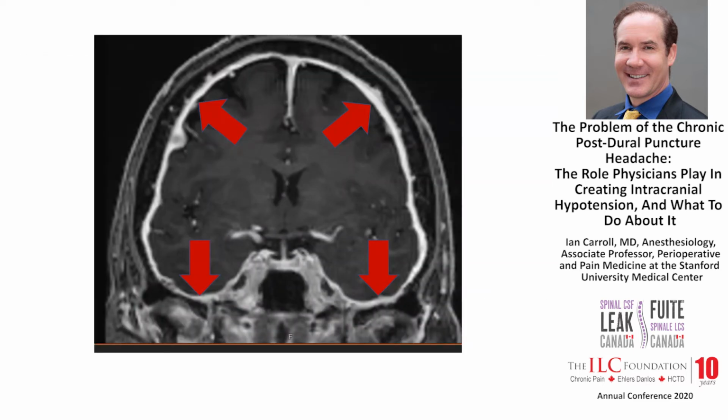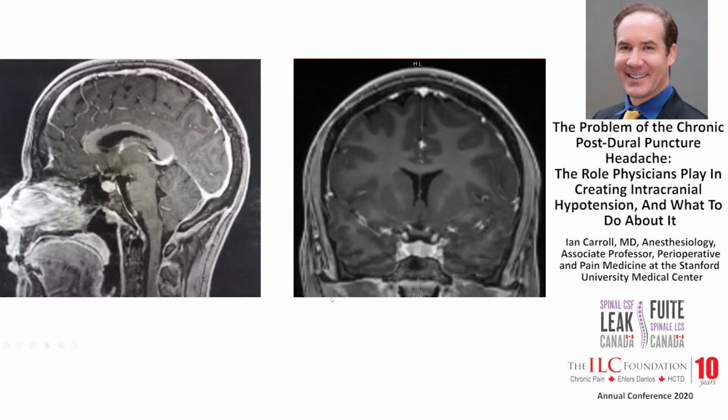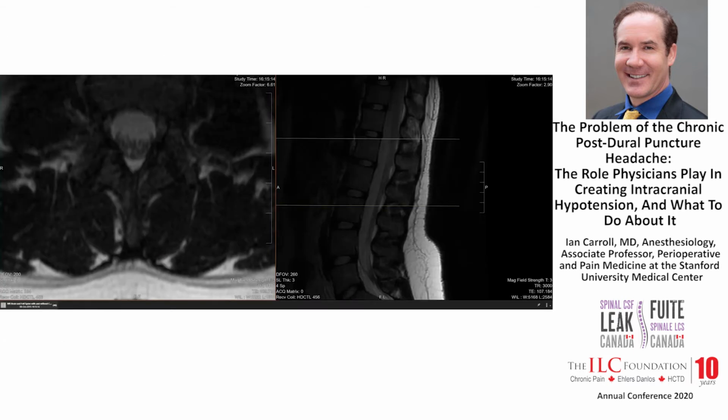This is what a CSF leak in the classic sense usually looks like. This is the classic pachymeningeal enhancement wrapping all around the temporal lobes. And this is what her MRI looked like, showing none of that thick, smooth pachymeningeal enhancement. Her spine MRI is here. It was also read as normal.